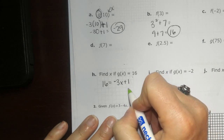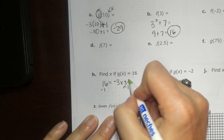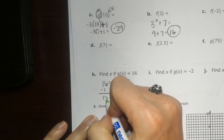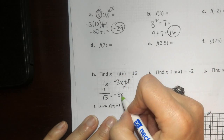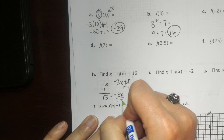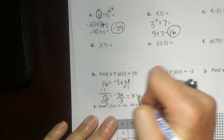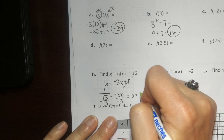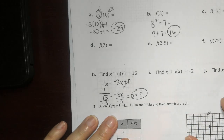So what's added or subtracted first? So we're going to subtract 1, move that over here. That cancels out. This becomes 15 equals negative 3x. And then we're going to divide each side by negative 3. And we find out that our x is negative 5. Okay? So that's how you do those.